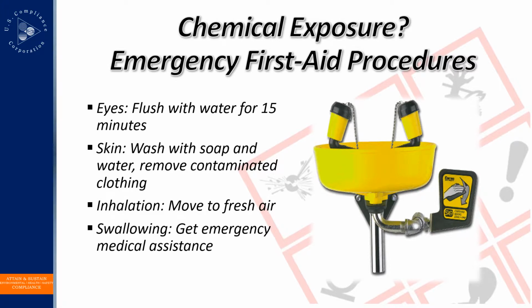This is a really good opportunity to talk about what you should do if you have some type of chemical exposure. Now, if you get chemicals in your eyes or on your face, what you need to do is locate one of these emergency eye wash stations immediately and then flush it for a solid 15 minutes. If you get chemicals on your skin, we need to wash with soap and water. Make sure we remove any type of contaminated clothing if that's possible.